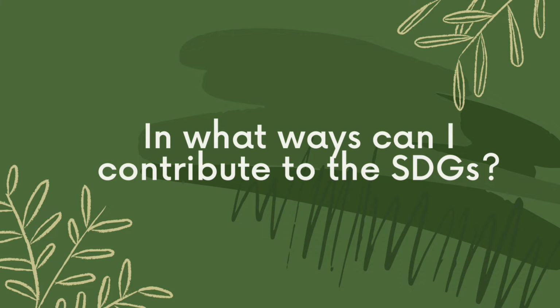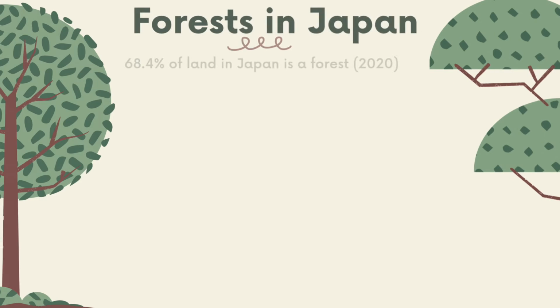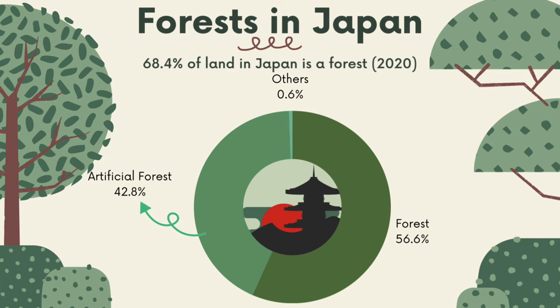But in what ways exactly can I contribute to the SDGs? For example, in Japan, according to the data obtained in 2020, 68.4% of land is considered to be forest area, or land underplanted or natural stand of trees of at least 5 meters in situ. Of these, artificial forest, or forest made by humans, is said to consist of 42.8%.